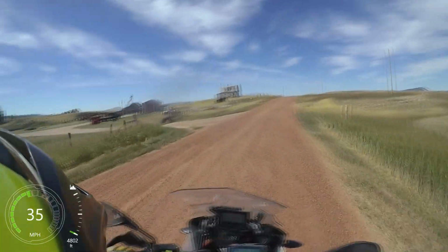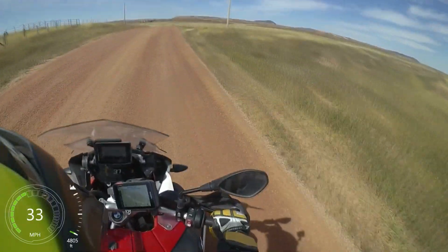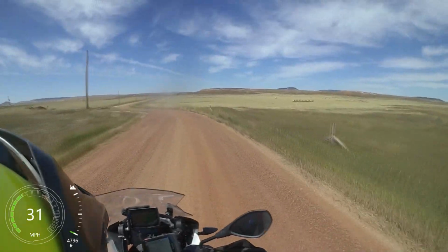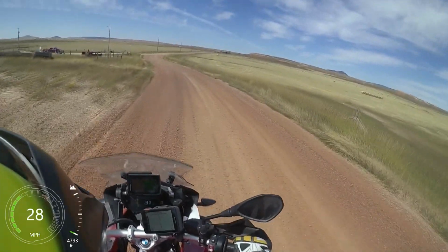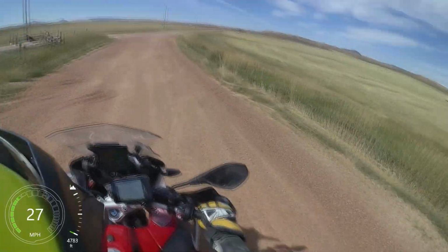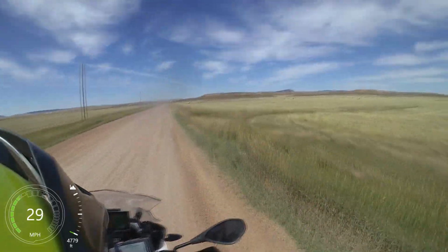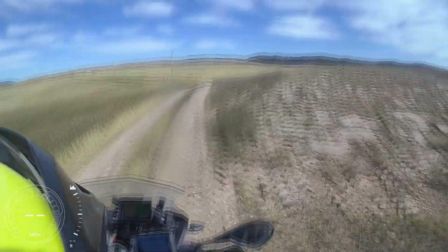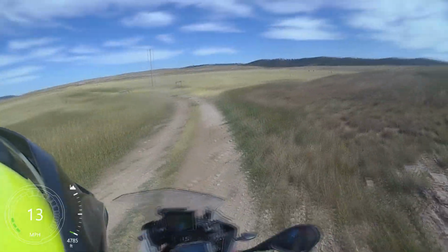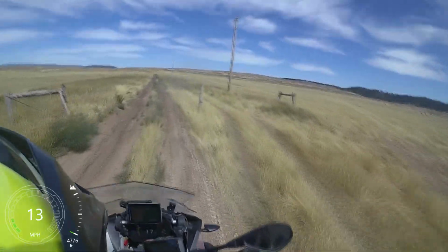So this is one area where we got to this farm on the left, an operating farm, ranch, and we realized we'd missed a turn. We went back, looked for the turn, didn't see it, doubled back again, and found a grassy path that we thought we were supposed to get on. So we headed down it, and we went on it for quite a few miles. This is it here, and it got pretty nasty.